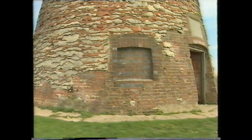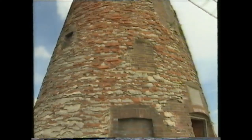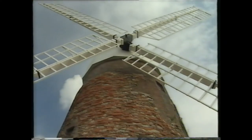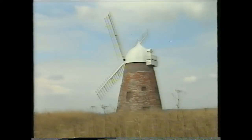By the 18th century, a new form of windmill had appeared. This was the tower mill. A circular tower of brick or stone replaced the vertical post as the weight-bearing structure and housed the machinery. The top of the mill, or cap, turned to keep the sails into the wind.